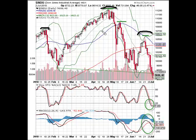This is something I've really been keeping my eye on. This is the 50 simple moving average. This blue line is about ready to cross over the red line, which is the 200 simple moving average. If that happens, that will be significant. That's no small occurrence. We need to pay attention to that.